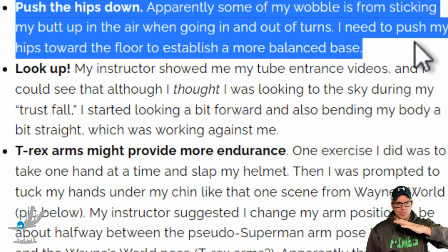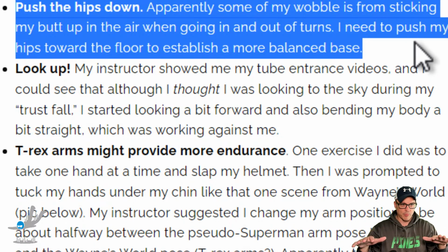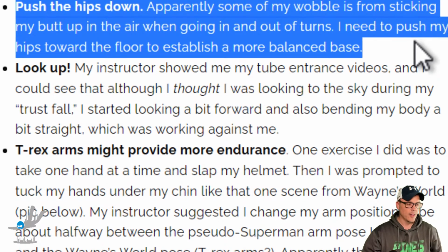So they said, really focus on, like you're a puppet on a string, and you've got a string at your hips, and they are pulling you down to the ground so that your body flies a little more U-shaped. That definitely helped with just overall stability and control in doing turns.